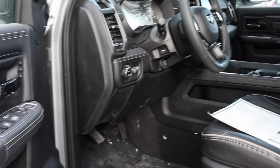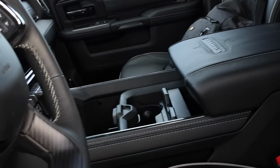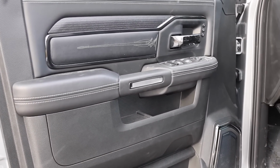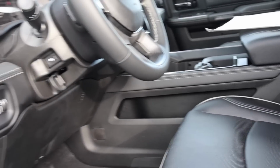Really the most luxurious interior in the game. Like, this is where Ram is winning. They've been winning for a long time. And even though Ford and GM have really cleaned up their interior act, I still think Ram has a slight edge. Like, it depends on what you like, but this one is just done right.